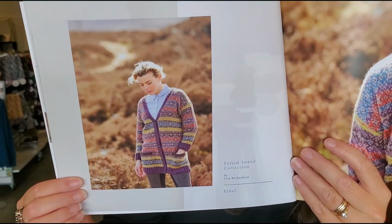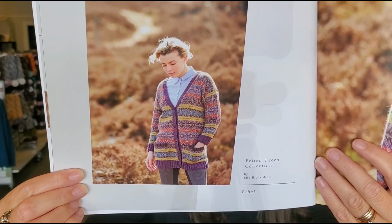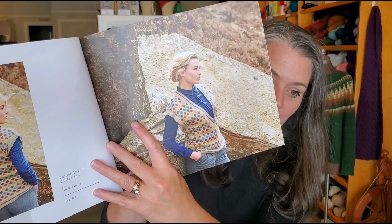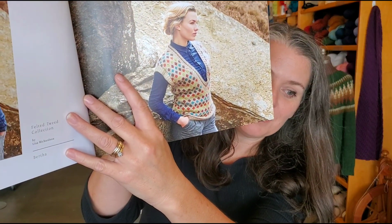There's a lovely cardigan, also in the traditional Fair Isle technique, but using some of the more muted tones, so a really pretty cardigan. One with some just beautiful solid color for the background, and then changing with some blocks or diamond shapes. Very pretty design. And then there are some more simple shapes.